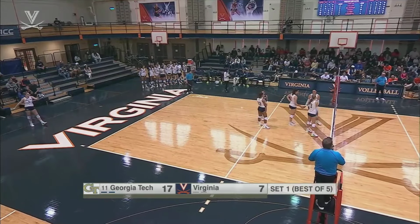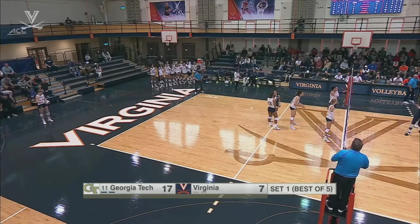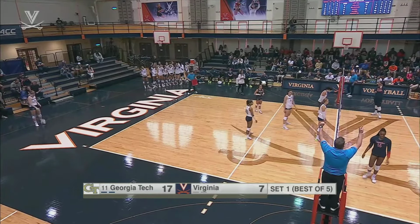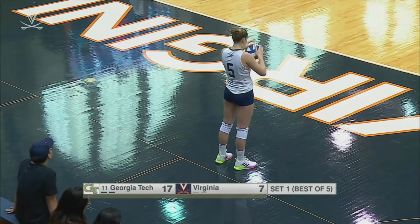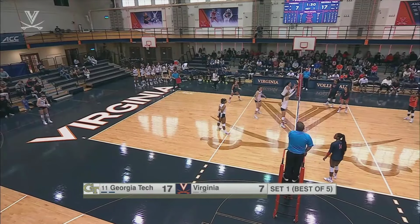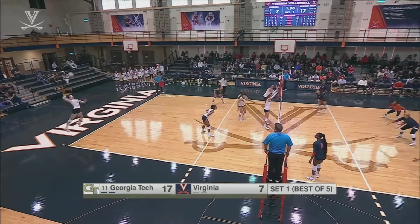So Collier's squad from left to right will come right back out of the timeout. Georgia Tech leads it 17-7 in set one. And Georgia Tech 13-2 in the year. Virginia 8-7. So the Cavaliers looking to stay above 500. Georgia Tech, meanwhile, third in the ACC.